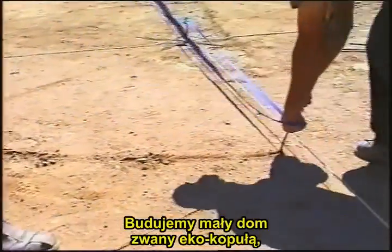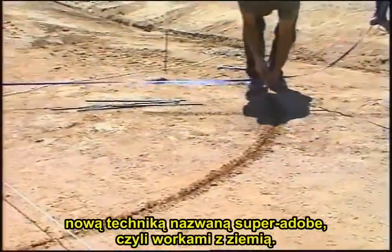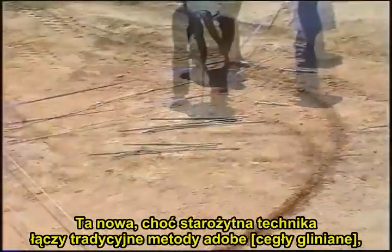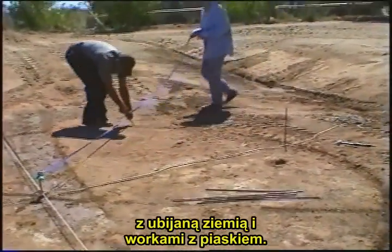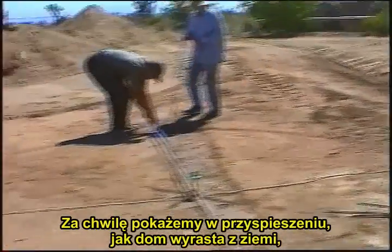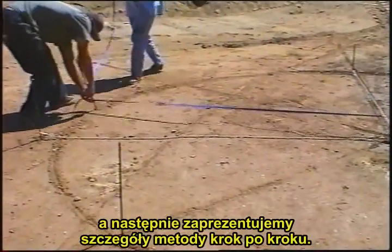We are building a small home called Ecodome with a new technology called Super Adobe or Earth Bag. This new yet ancient technique combines traditional adobe as well as rammed earth and sandbags. In the next few minutes you will see in high speed how this house arises from the earth before you see step-by-step construction details.